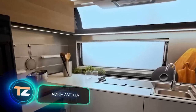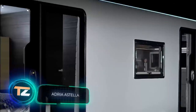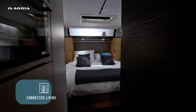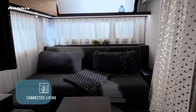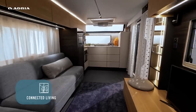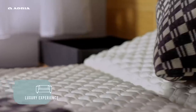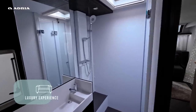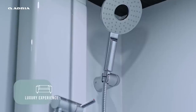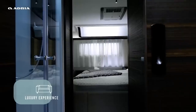Adria Astella. Looking at this stylish, luxurious interior, you wouldn't know that it's actually the inside space of a trailer home. Astella is packed with premium materials, and while compact, has five living areas. The sofas in the living room transform into beds, the bathroom is decorated in the style of a boutique hotel, and a separate space is allocated for an extendable dining table that accommodates four to six people.